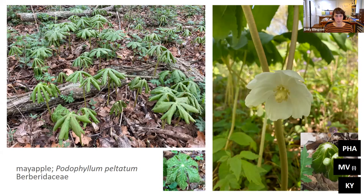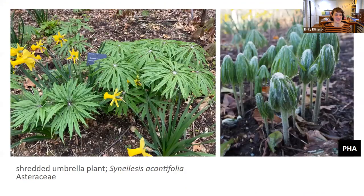Which is found, again, like most of these, in moist woodlands. And this is something that we have at Polly Hill, the shredded umbrella plant, which is reminiscent to me of Mayapple, but is actually in the aster family. So very different and not native to the United States. I think it's from Japan, but it comes up in a similar way, with similarly spreading leaves, and really cool. You can find this one underneath the bottle brush buckeye near the visitor center bathrooms.